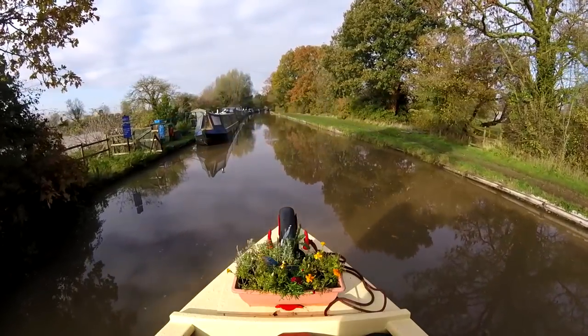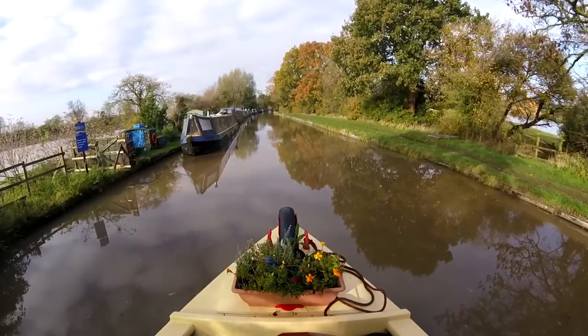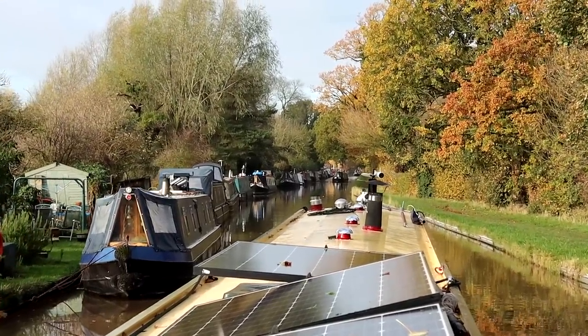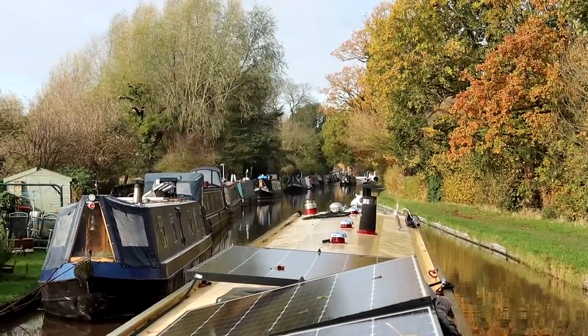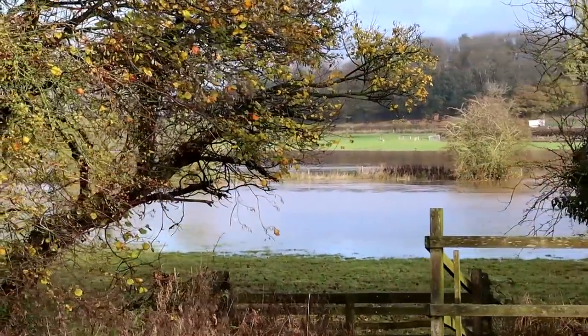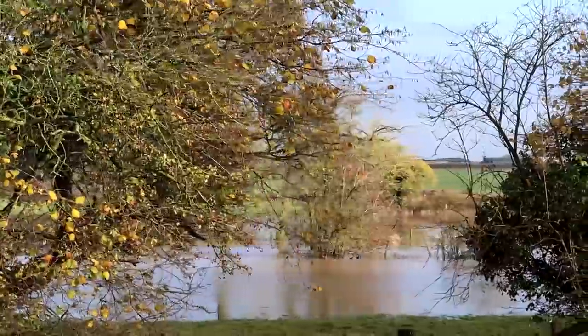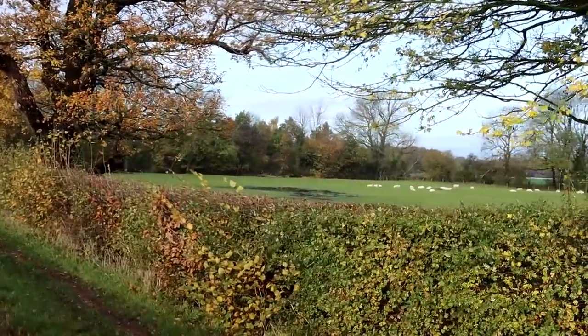This is Grendon Wharf private CRT moorings. There's very attractive private moorings along here. We've got enough room anyway. So that room is all right. Yeah.